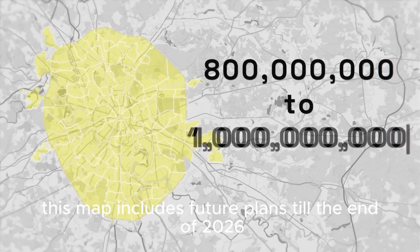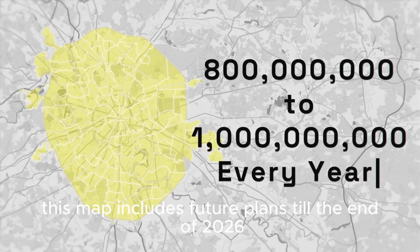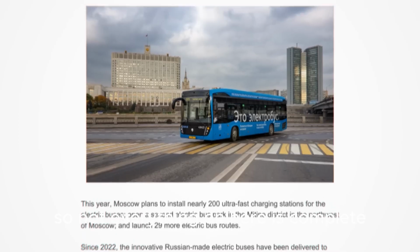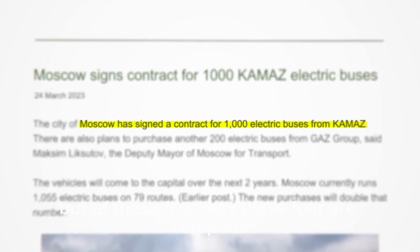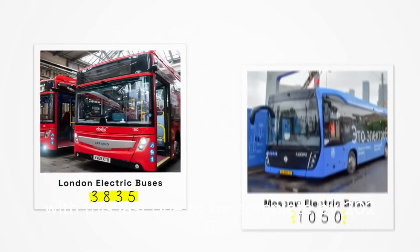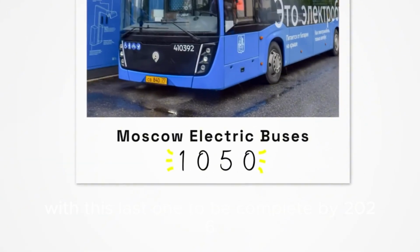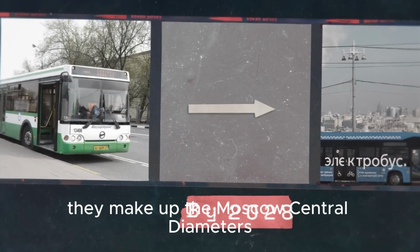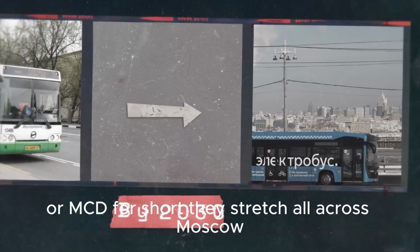Now obviously this map includes future plans till the end of 2026, so not everything on here is complete. But of these 5 lines, these 4 are complete, with this last one to be complete by 2026. Regardless, though, they make up the Moscow Central Diameters, or MCD for short.